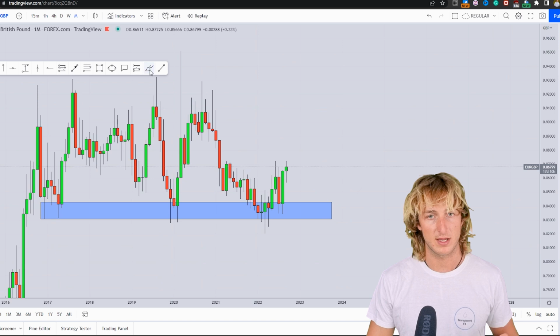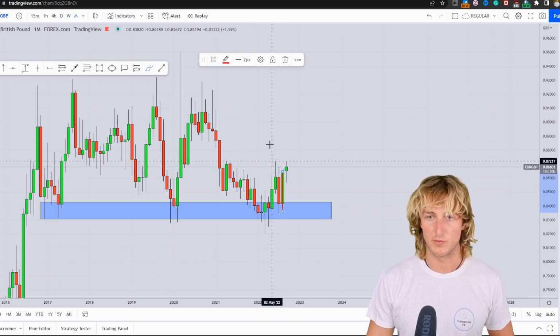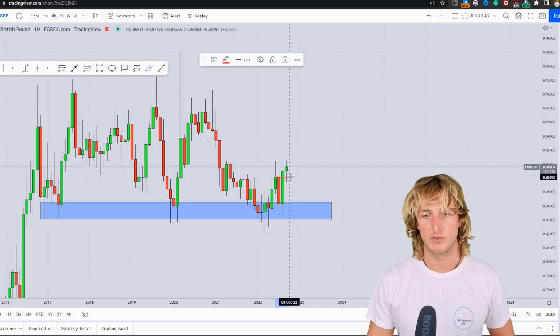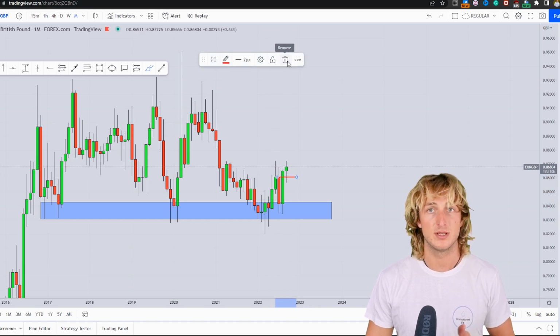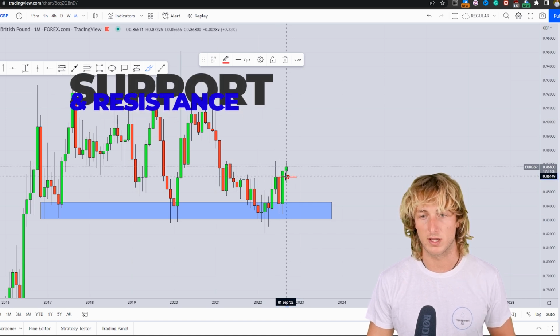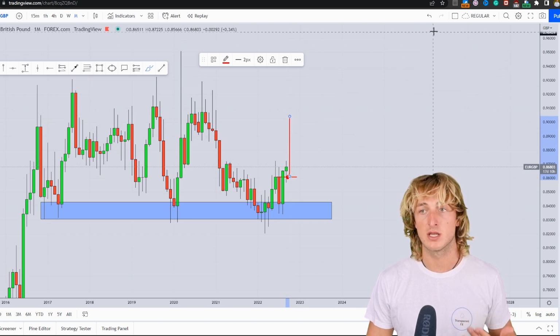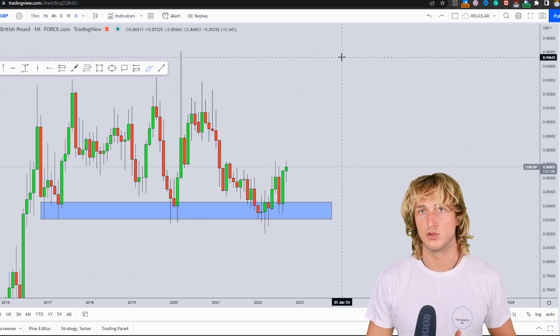Looking closer, we can in fact see how last month we had a massive rejection away from this support, closing above the previous high. And at this point, this month, we have already retested this previous resistance turned support with this wick here. And at the moment, the market is pushing to the upside. And what we could expect is more potential bullish continuation.